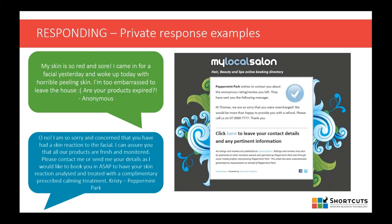So you can see Christy's taken the time here to say that she does feel for this client. She said that the products are most likely not to be blamed for the situation, but she is more than happy to give some sort of calming treatment to have the problem resolved. So you can see there in a few different sentences, she's been able to address the problem, apologize for the problem, explain that it was not something that happens regularly at the salon, and then go ahead and find a resolution.